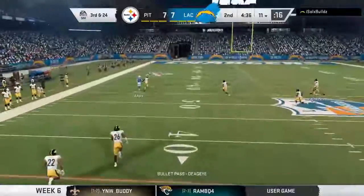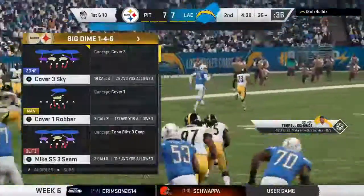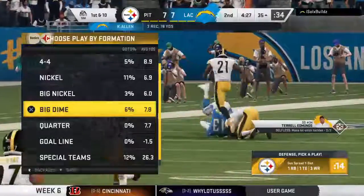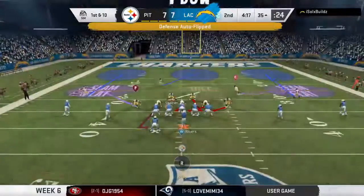Going deep here for Allen. And this is, oh my goodness, he pulled it in one-handed. Rivers to Allen on the hook up there. 55 yards. And the Chargers, first down. First and 10. So how about this for a change in field position?